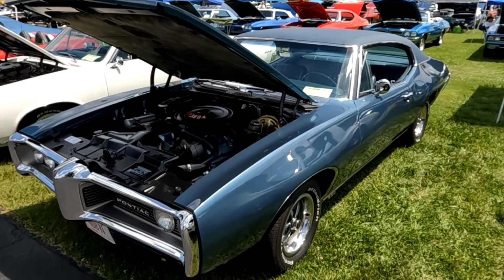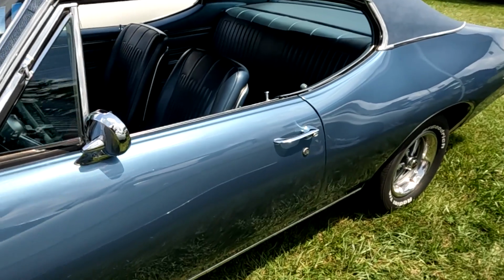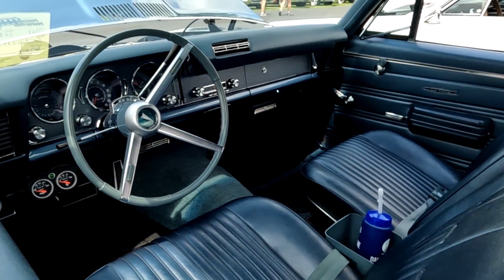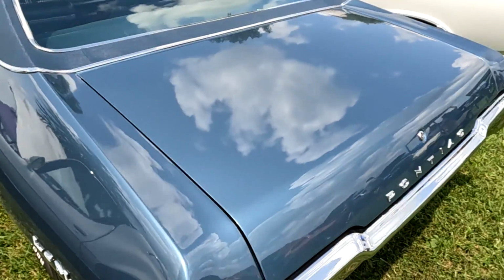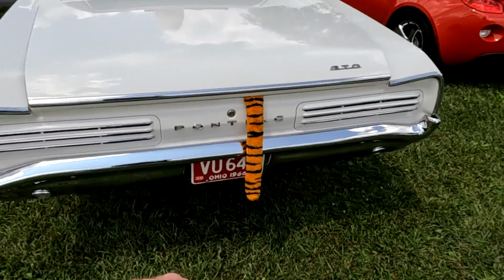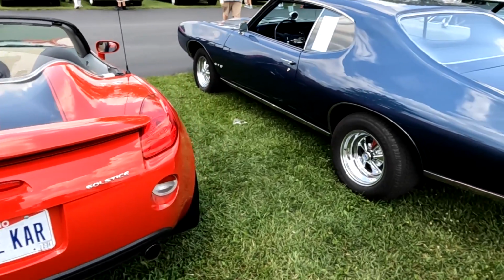Here's a really nice Le Mans, '68 just like mine. That looks great. It's got the 350 in it. Oh, that's beautiful. The tiger tails, that is just awesome. I mean, look at me, Pontiac Solstice, not something you're gonna see every day. And they're right next to a GTO.